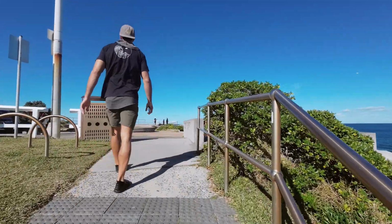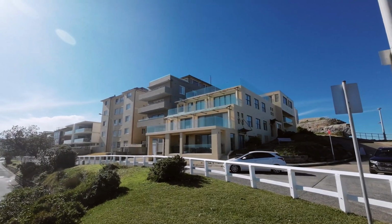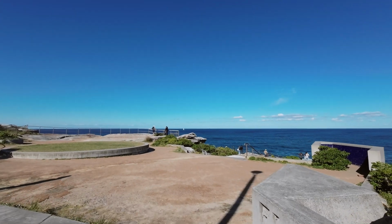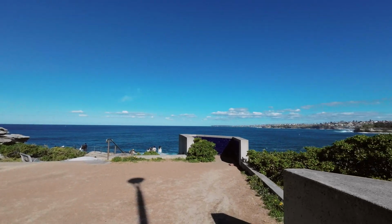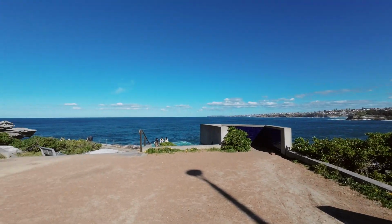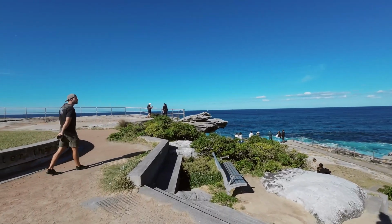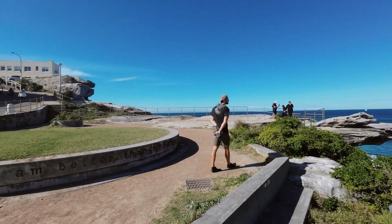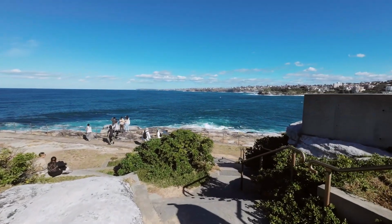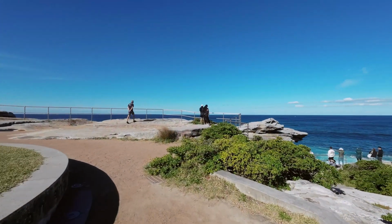Alright, let's try up here. Bit more of a lookout. Far out. Imagine living here. This is a well-known park. I can't remember the name of it. Sam Fisman. And as Sam Fisman once said, I am better than no man. Sounds a bit like this tutorial that I'm doing today. Jesus, how could I forget the bloody ISO? There's a view up here, let's just check it out.